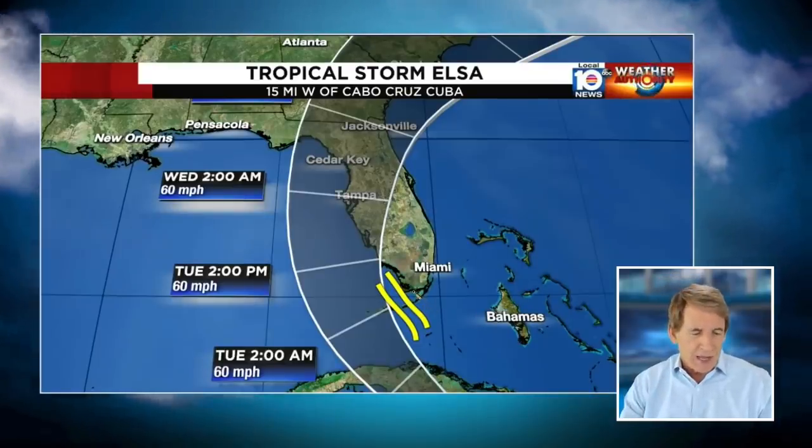We'll talk about the odds of that in just a second. But then it moves north, so you see that Tuesday afternoon it's moving past the Keys, and the worst of this storm may very well be on the west coast of Florida. Now, it really depends on what happens.